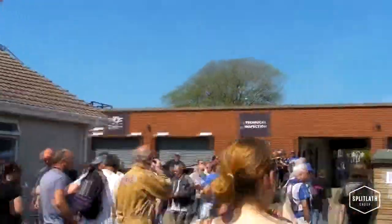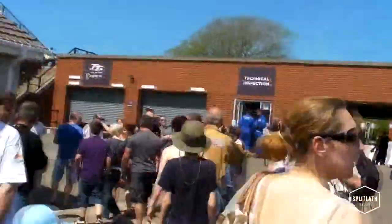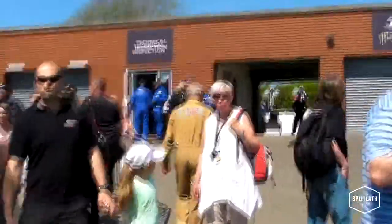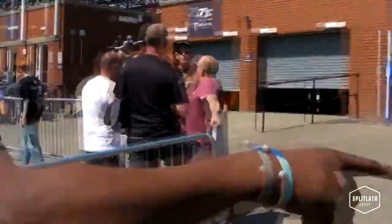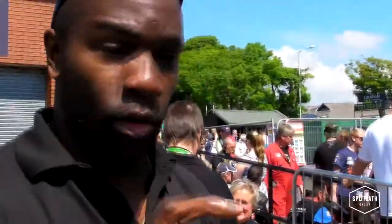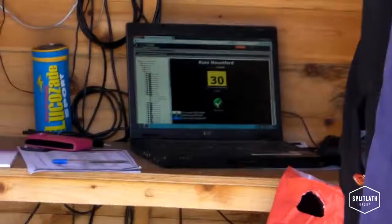It takes about, I don't know, 5 or 6 minutes for each bike to be scrutinised. So this queue, you can be in this queue for the best part of an hour. First stop is normally here. Somebody will pick up this magic bit of equipment here, point it towards your timer, your transponder. It registers on a computer to make sure that you've got the right transponder, and the right transponder is registered to the right bike. So that's step one.